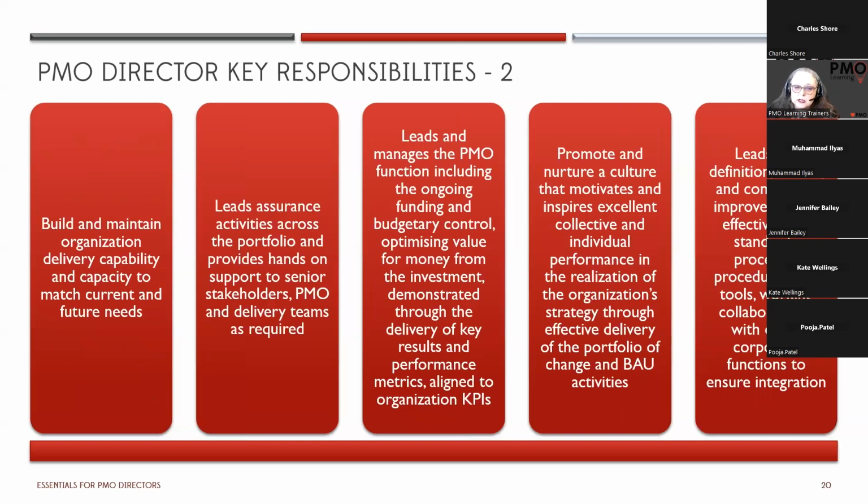Part of the role, typically through a Centre of Excellence or a number of Centres of Excellence across the organisation, the PMO director is accountable for making sure that we have the right delivery capability in the organisation. Now, that's not just a case of have we got the right number of people with the right skills. It's about have we got the right processes and governance in place? Are we doing the right level of assurance? Have we got the right level of support? Have we got people in the right roles?